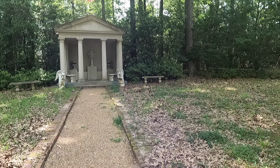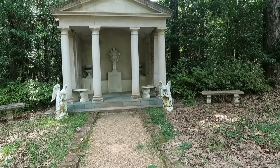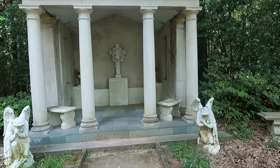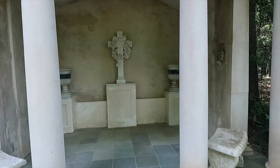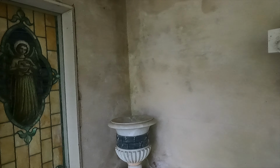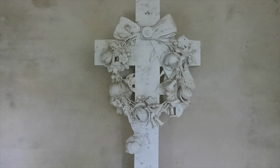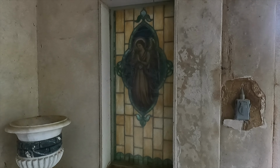Walk up, take a look at this. A lot of Catholic imagery. Like I say, you just think Southern Baptist when you think of the South, but you forget Louisiana and some of Mississippi, some of Alabama as well, Spanish and French.